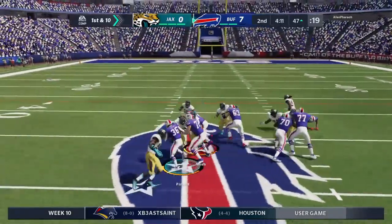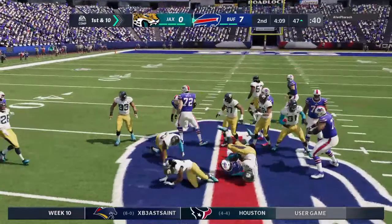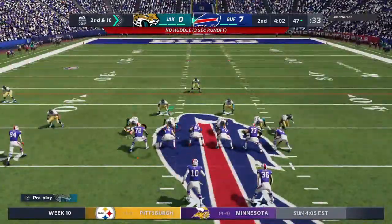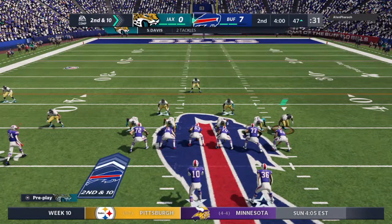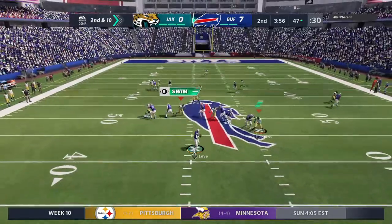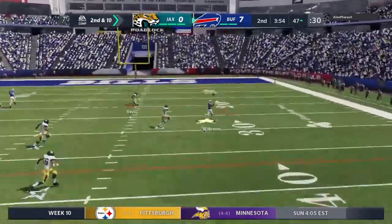They'll go with Pollard here on first down. And nothing doing. He's immediately taken down at the line of scrimmage. Officially no gain on the play, and it's 2nd down. Brings up 2nd and 10 at the 47-yard line.